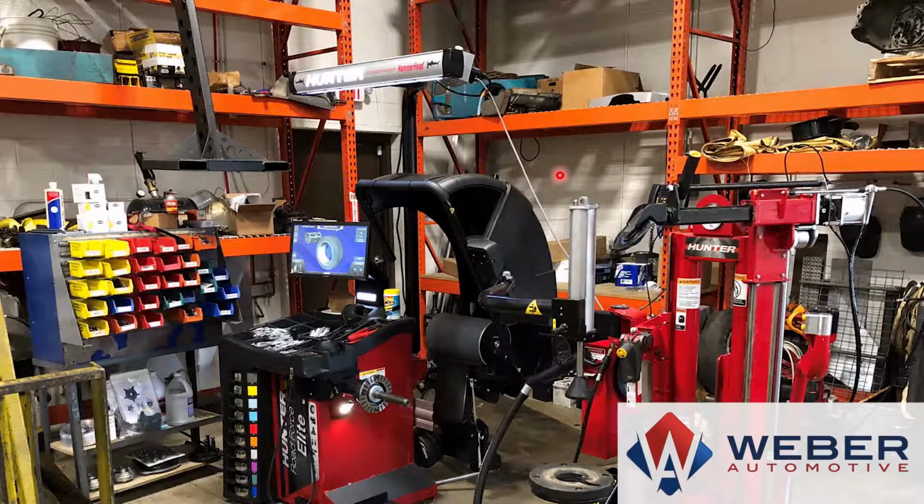Brian Weber is the owner of Weber Automotive, and they do great service for tires. They just got this new machine that is really cool. So tell me a little bit about that, Brian. Yeah, the machine we picked up is made by Hunter, and it's a wheel balancer that has a road force simulator on it. As the wheel's spinning to be balanced, it puts 1,200 pounds of pressure against it, simulating the road force against the tires.